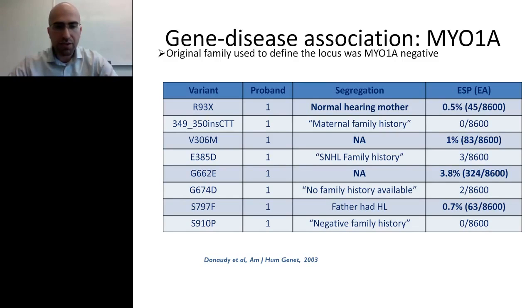published in 2003, and since then we've had opportunities to sequence a large number of individuals, a large number of control populations, and just get more variant information on common variants. And what we identified is that a large number of the variants that were identified in this patient and in this cohort were either found in control populations, making it less likely that these variants are causative for hearing loss. In one case, one of the variants was found at 1%.